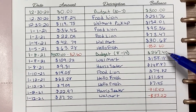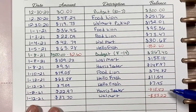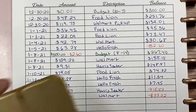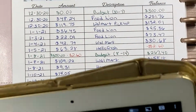Now this number is lower because in my transaction logs, I actually began doing just the weekly part so I can see how close I'm coming and borrowing from the next week. But in my EveryDollar app, which I'm getting ready to grab my iPad here, I track paycheck to paycheck budgeting, and I just did a video on it here recently. Let me get this pulled up.